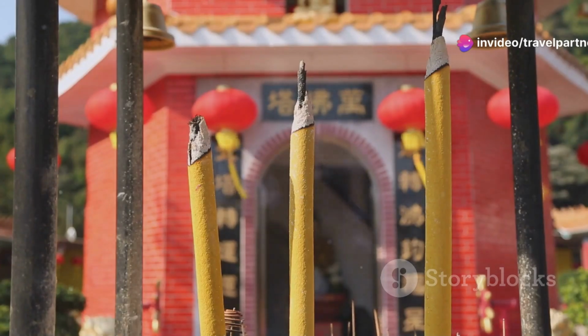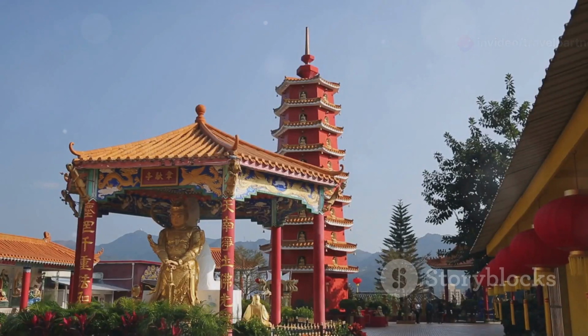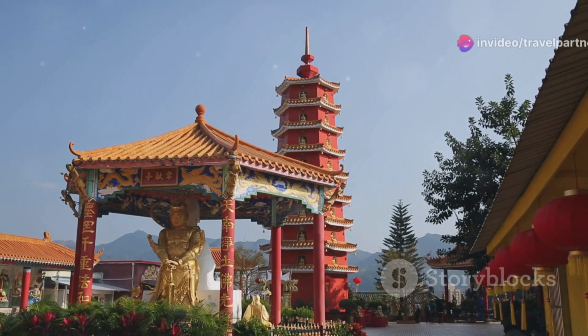Our final stop takes us to the heart of old Hong Kong, to the Man Mo Temple. This historic temple, built in 1847, is dedicated to the gods of literature, Man, and war, Mo, representing a fascinating blend of intellectual and martial pursuits.